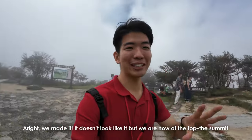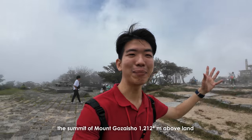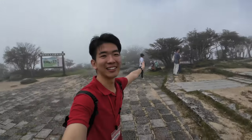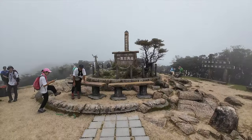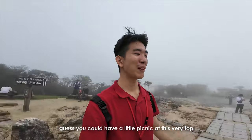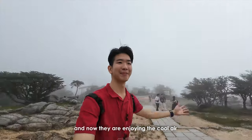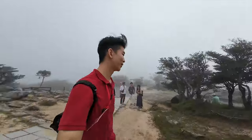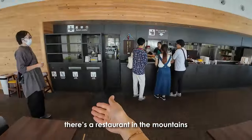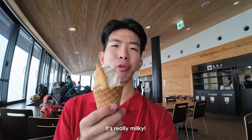We made it. It doesn't look like it, but we are now at the top. The summit of Mount Gozaisho, 1,217 meters above land. This is it. I guess you could have a little picnic at this very top. Some people actually hike up here as part of a mountain trail, and now they're enjoying the cool air. Really milky.